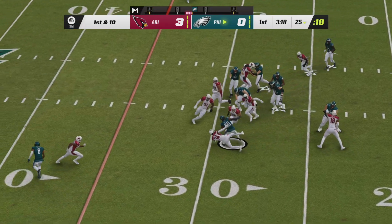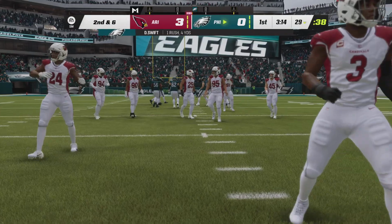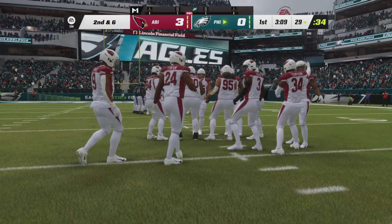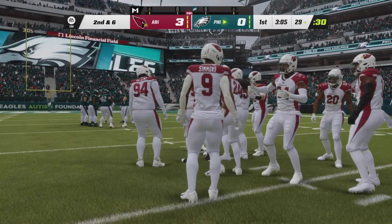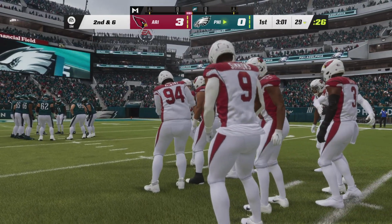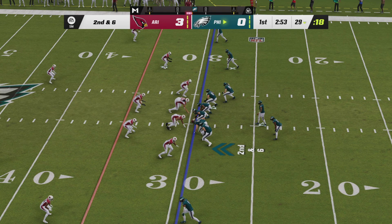On the ground, it's Swift to start the drive. And he'll get this up just shy of the 30. The defense thought they had that play covered, but it still got driven backward by those blockers. Those types of plays are a key part of any team's offensive game plan. It all starts up front in the trenches. 2nd and 6, just inside the 30.